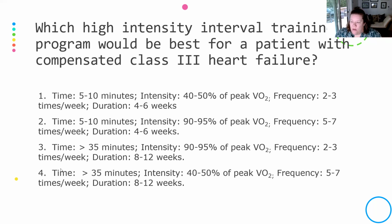3 and 4 are looking like better choices. 3, we're working at a pretty high intensity, and if you're doing high intensity interval training, this is an appropriate level to work. You're only doing it 2 or 3 times a week, which is appropriate for high intensity training, and doing it for more than 35 minutes. It doesn't mean you're working this hard for 35 minutes, but when you're doing your intervals, they are that hard. And then you either come back and rest, maybe you're walking fast, back to walking slow, or maybe you're walking fast and then actually stopping. So this is a pretty good program actually here, 3.